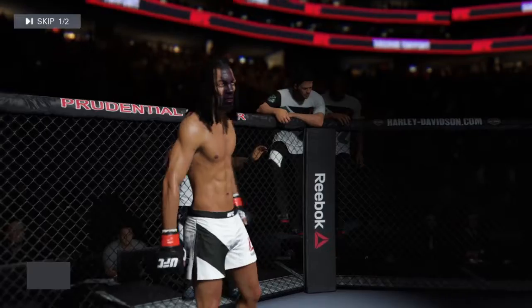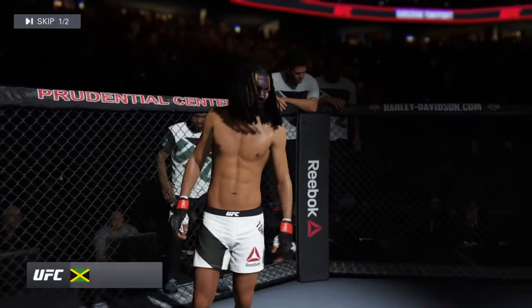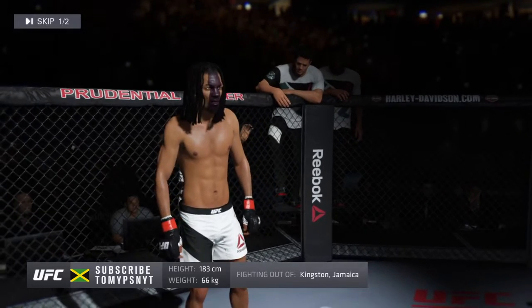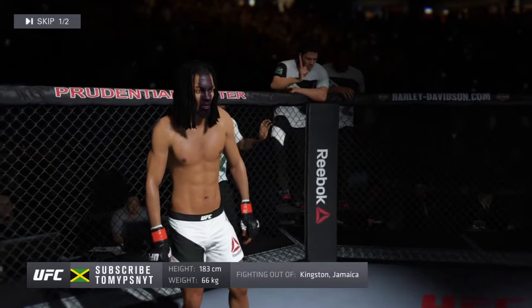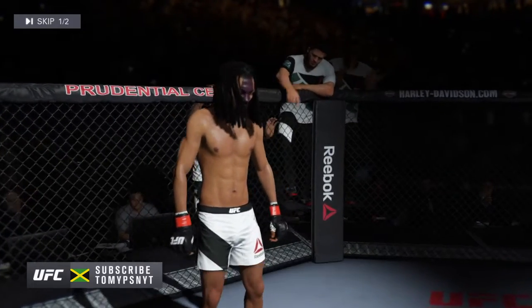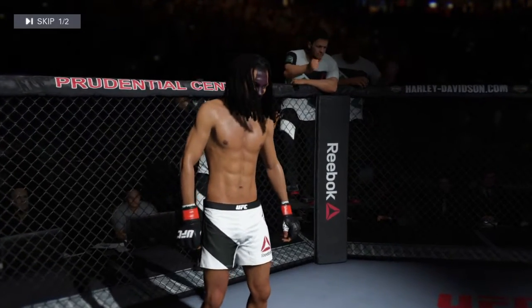And now introducing his opponent, fighting out of the red corner. This man is a wrestler. Making his professional debut here tonight. He stands 6 feet tall, weighing in at 146 pounds. Fighting out of Kingston, Jamaica, Big.